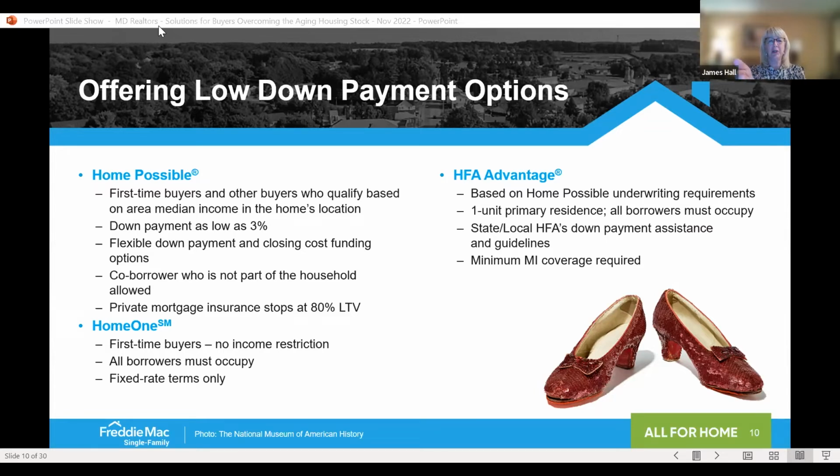HFA Advantage, Jim? Yeah, HFA Advantage can go over the 80% AMI. It's dependent upon the Housing Finance Agency and what their guidelines are. And over 80% of AMI, they don't get the reduced charter level mortgage insurance. It's the standard 35% coverage. Great, thank you. You're welcome.